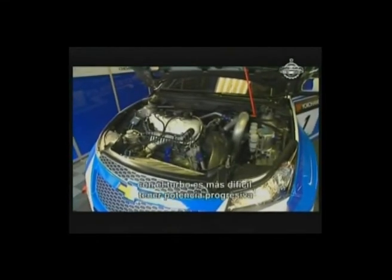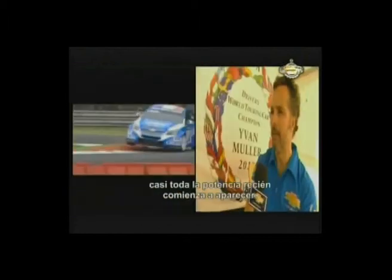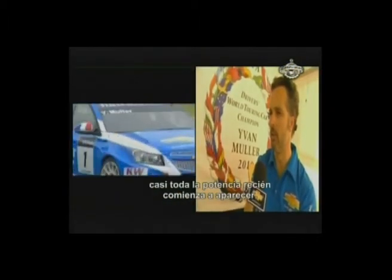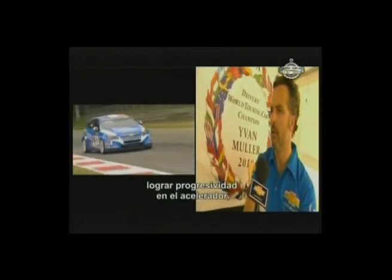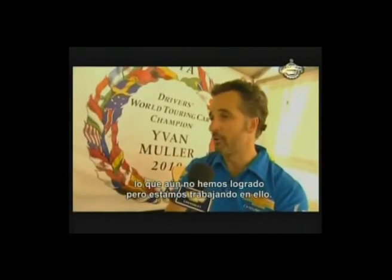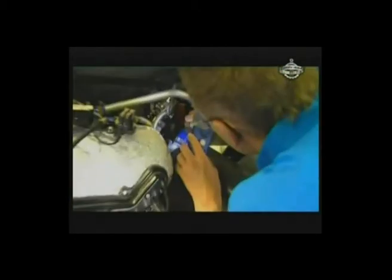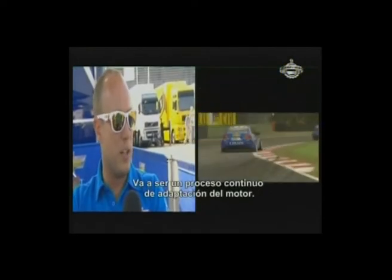It's quite a big difference because with the turbo it's more difficult to have a progressive power, because when the turbo comes on most of the power comes together, and that is one of the problems we have to find: progressivity on the throttle pedal, which is still not the case, but we work on it. It's going to be an ongoing process of drivability of the engine.